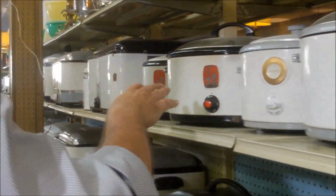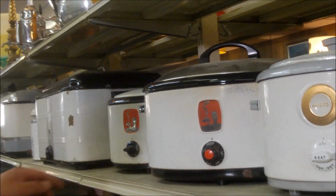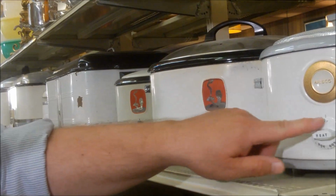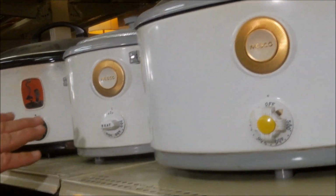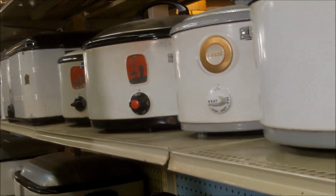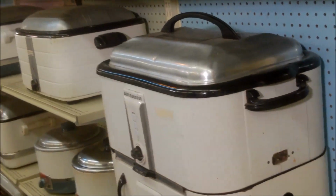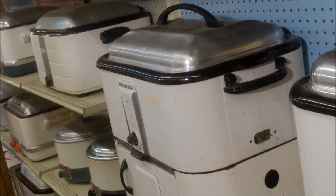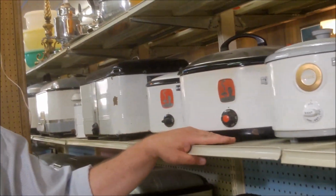Okay. And so here's some other Nescos with a different style. Here's the old Nesco logo. Small, large, the oval. But these are like 4-quart, 6-quart style. Most of these larger roasters are around a 16, 18 quart size. But the roaster oven is still going strong.